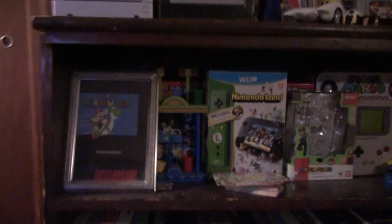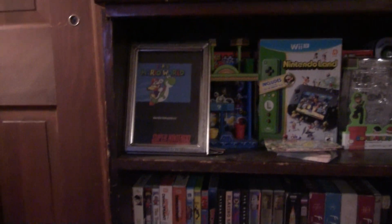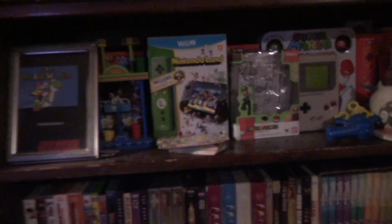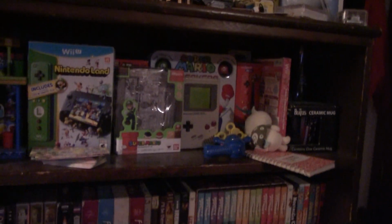And this, I don't know if this shelf has changed at all. Again, it's messy like the top shelf, but this is mostly collectibles like the Super Mario World instruction manual framed. Actually, all this stuff used to be on top of here, but now it's here. There's the box for Nintendo Land that comes with the Luigi remote. There's a weird bundle. I'm gonna say, I don't know how that makes sense.